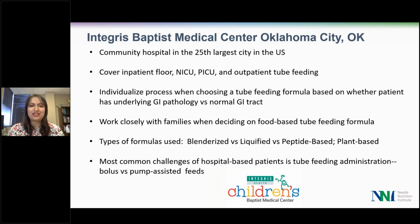So a patient who has short gut syndrome, disaccharidase deficiencies, celiac disease, or Crohn's disease is going to have special needs when it comes to formula choice, versus the patient who is tube fed because of neurologic status and other factors, such as trauma, that are unrelated to their GI tract. So I work very closely with families when deciding on a food-based tube feeding formula.